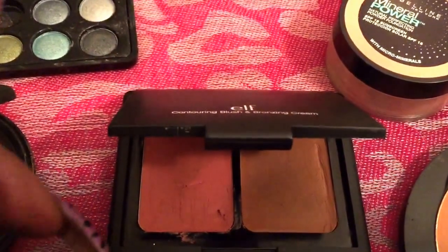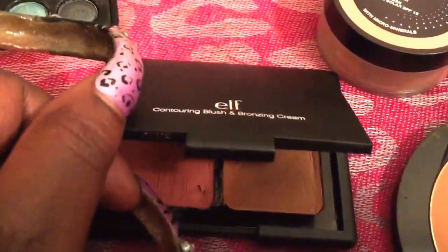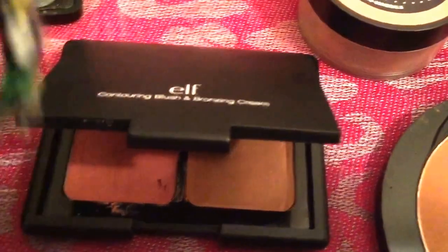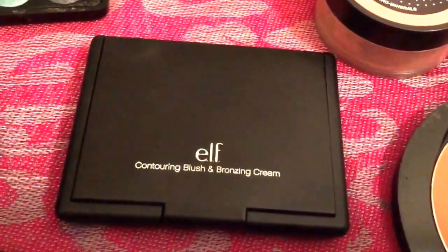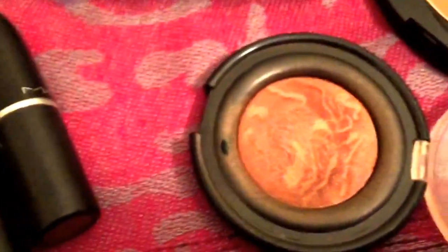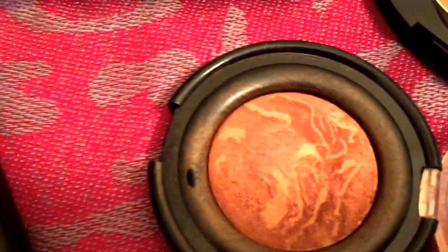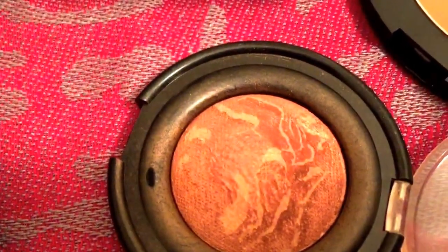For blush and contour, actually my shade, I'm going to use the e.l.f. contouring cream kit. I also pulled out a bronzer by Black Radiance, and this is in Toasted Almond. Really pretty soft shade.